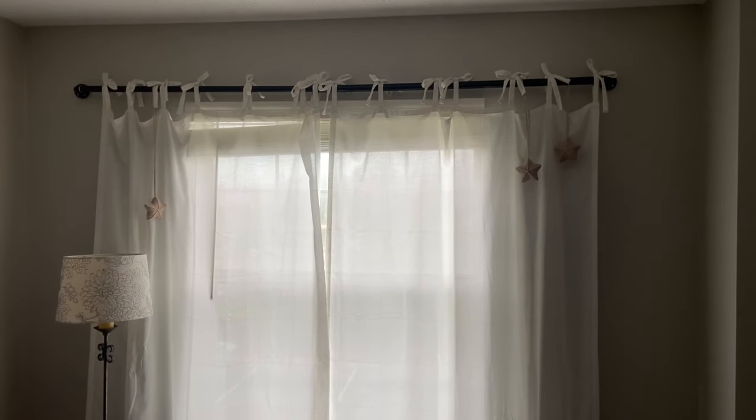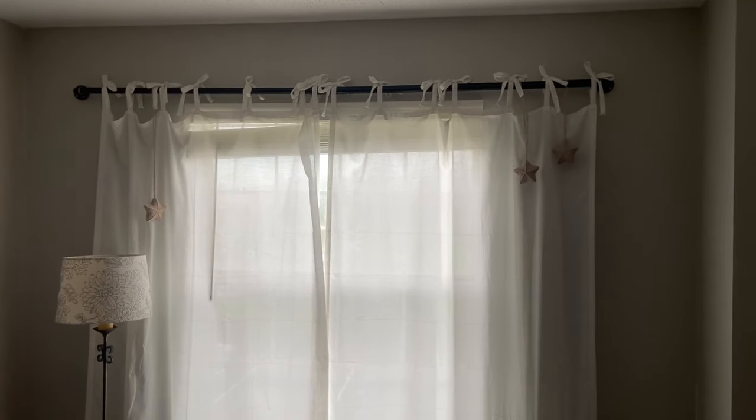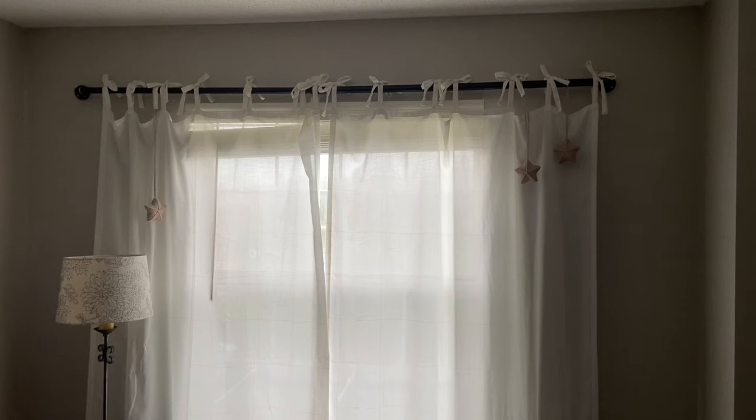I think it's so funny because I have the white curtains and then I have these little hanging stars also in the light color, and it looks just like one of my bullet journal pages.